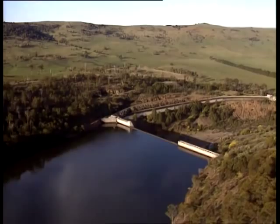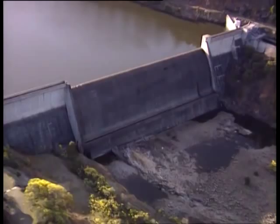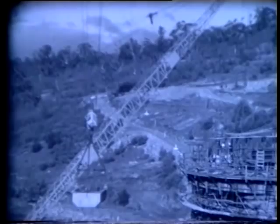Another feature of the Lower Derwent scheme was the use of high-strength steel pre-stressing cables. When constructed, Catagunya was the highest pre-stressed dam in the world. At Meadowbank, a novel method of slip forming was used to build the cylinder that houses the turbine and generator.